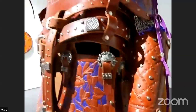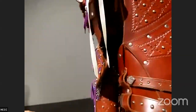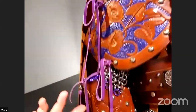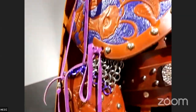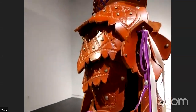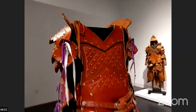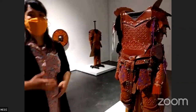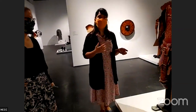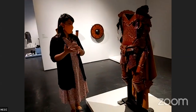So again, such an eye for detail, and really worth pointing out. Anything else you'd like to mention? I think that's it. These are a really beautiful mix of historic and inspired suits of armor that take some inspiration from the 12th century.